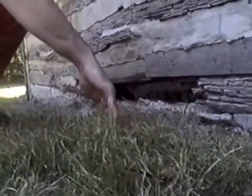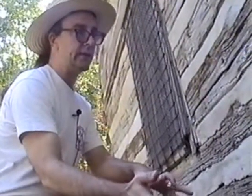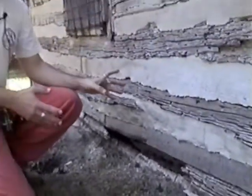The building has sunk. We're looking here at a level or an area that's called the drip line, and you have two problems going on here that really need to be looked at from the roof, and the main one that really destroys these buildings is what's called splashback.